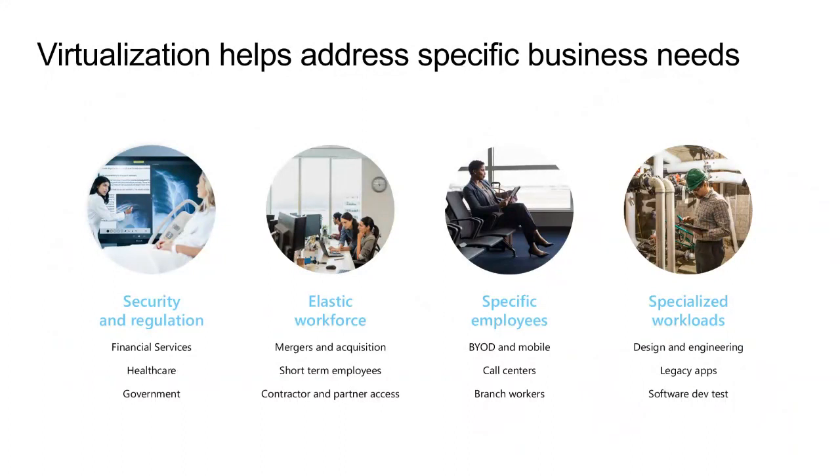Virtualization. One huge benefit of Windows Virtual Desktop is virtualization. Virtualization helps companies address specific business needs. And I would say the most important business need at the moment is security and regulation. A virtualized environment can provide secure access to data and organizational resources to your employees, but also your contractors or partners you may be using.